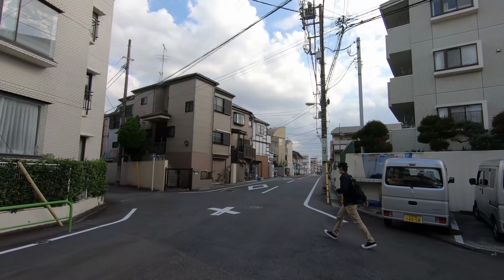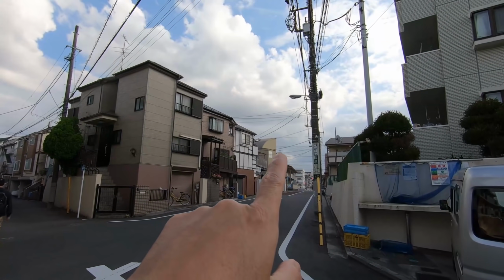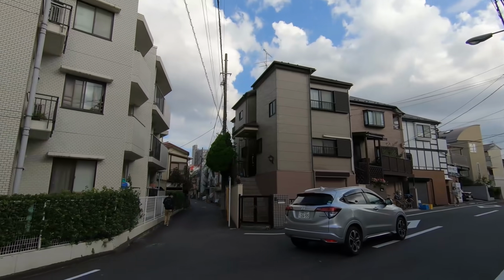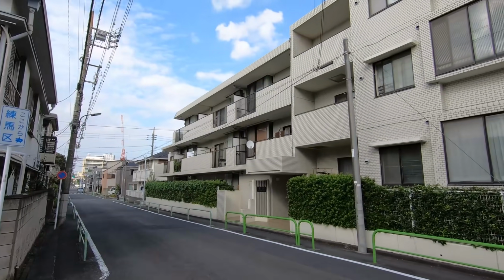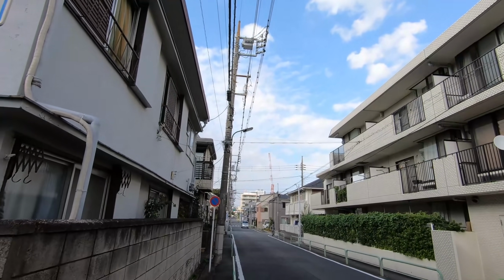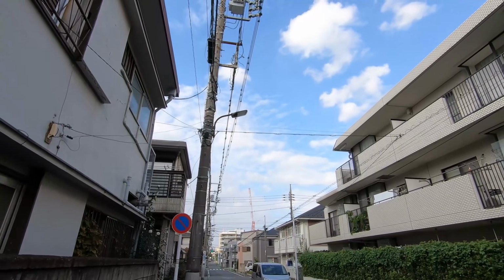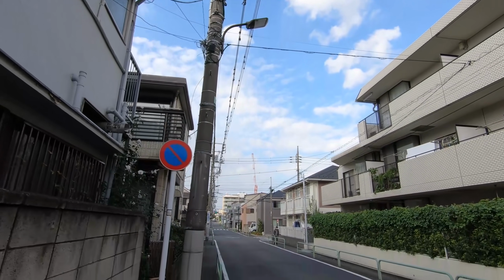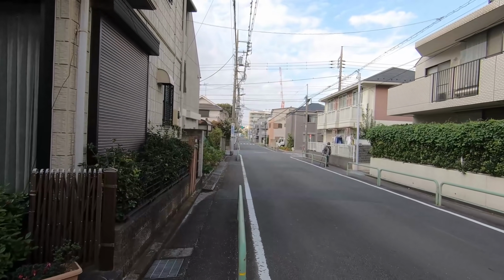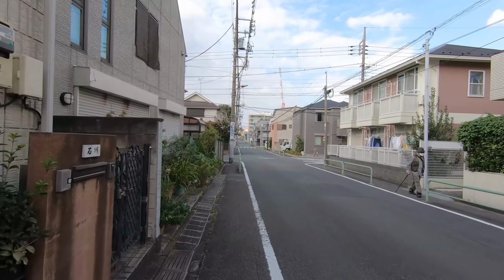Also, I don't know if you can see, but the street lights are of a different design. This one has a more circular design, whereas the Nerima street lamps have a more square design. Can you see it? Yeah, hard to tell. But anyway, welcome guys to Nerima ward, which is really like a couple of blocks from our apartment.